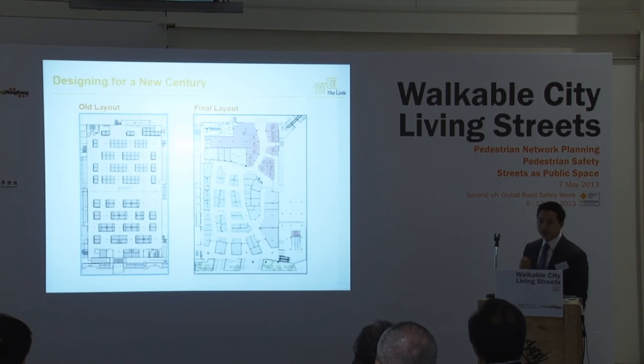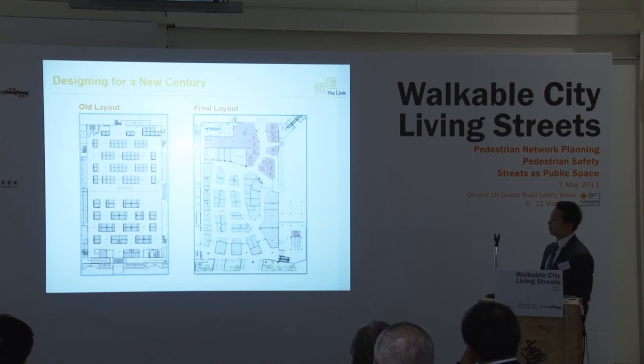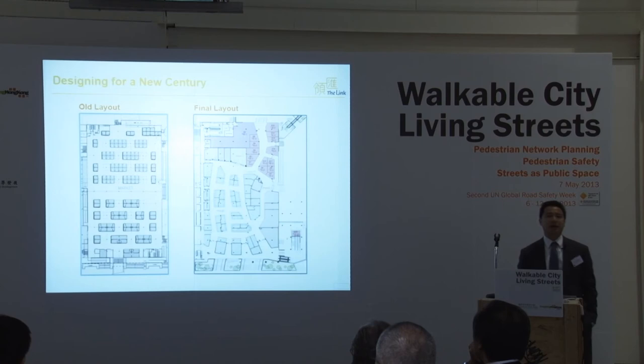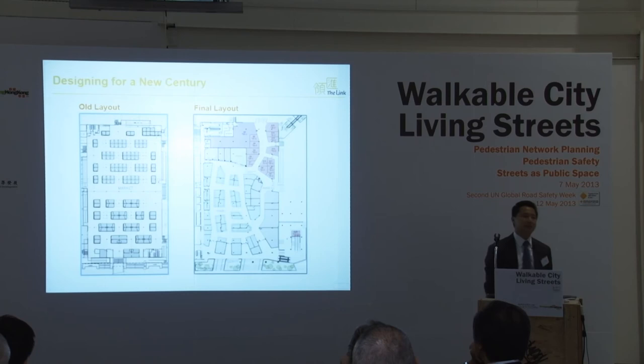The biggest change to the wet market itself was the layout. If you look on the left-hand side, this is a typical layout of any wet market in Hong Kong. Straight corridors, the stalls are all about the same size, not much different. On the right-hand side is the new layout of the Taiyun wet market. If you stand at any junction or any part of the corridor, you can see the storefront of every single store down that alley or down that way.